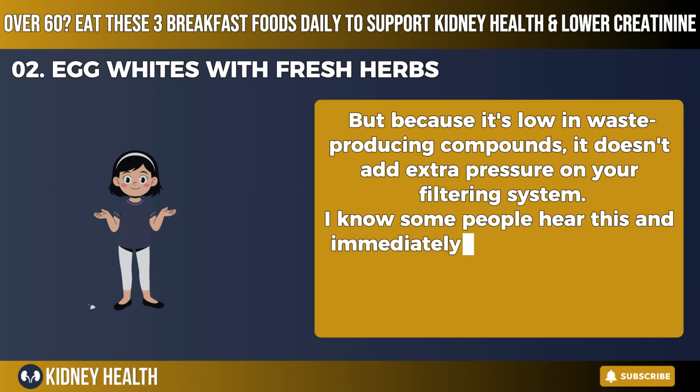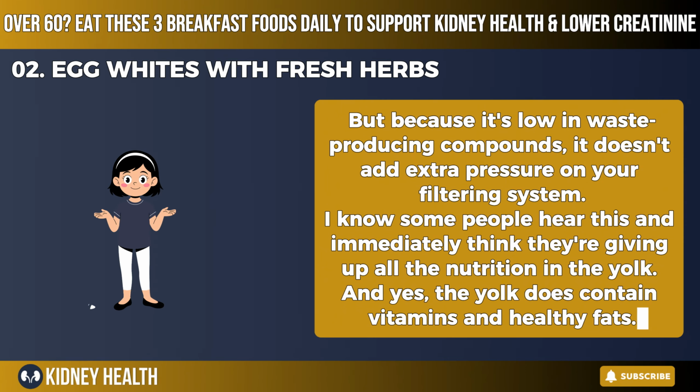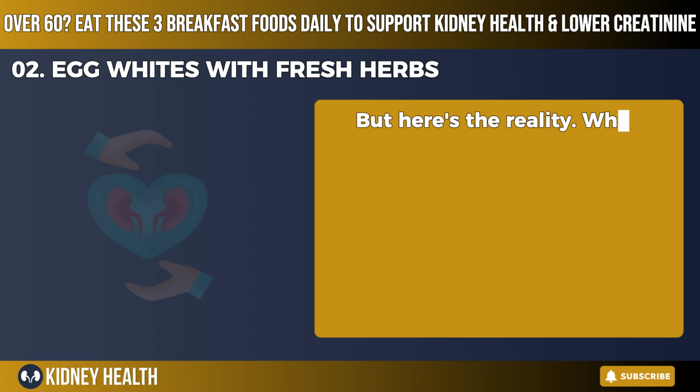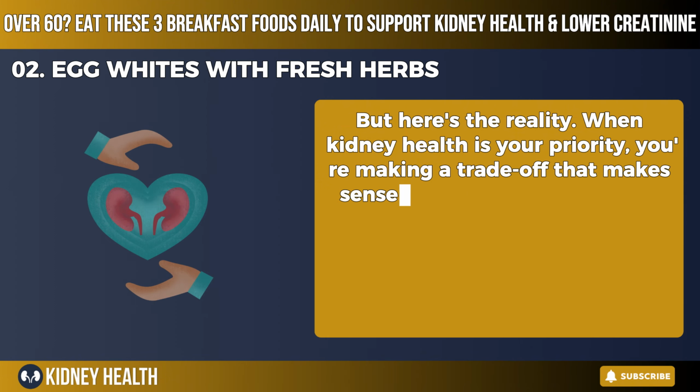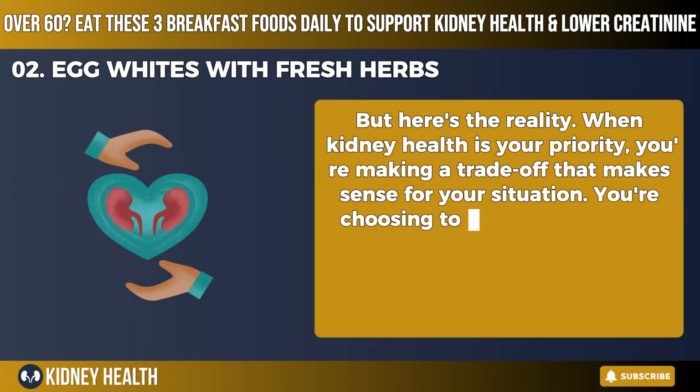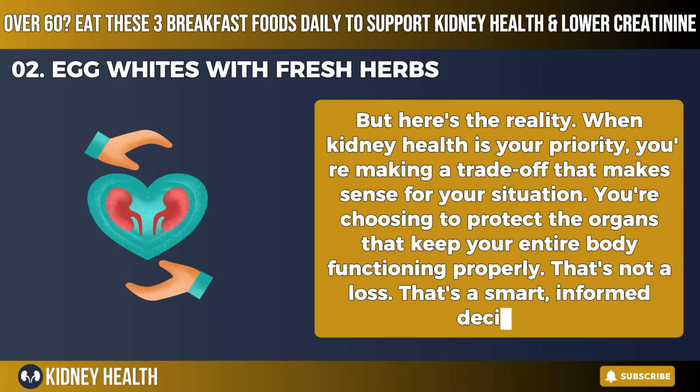I know some people hear this and immediately think they're giving up all the nutrition in the yolk. And yes, the yolk does contain vitamins and healthy fats. But here's the reality. When kidney health is your priority, you're making a trade-off that makes sense for your situation. You're choosing to protect the organs that keep your entire body functioning properly. That's not a loss. That's a smart, informed decision.